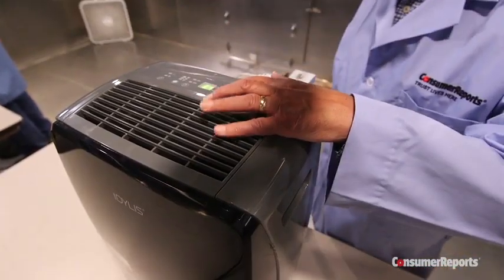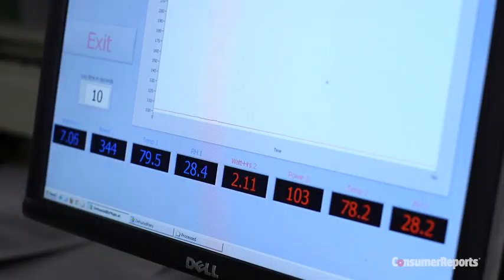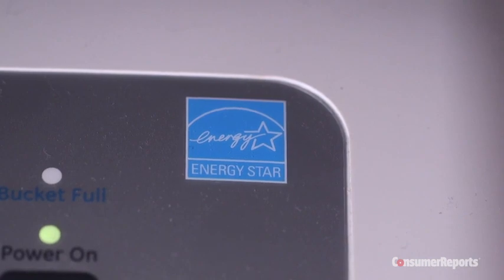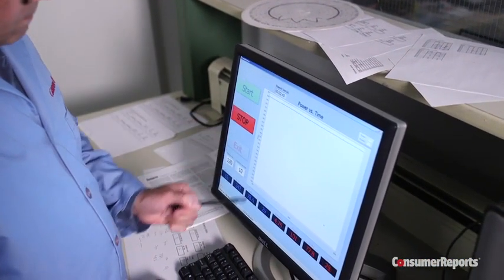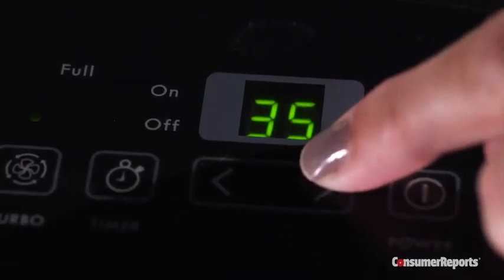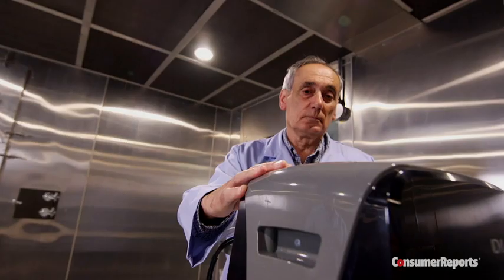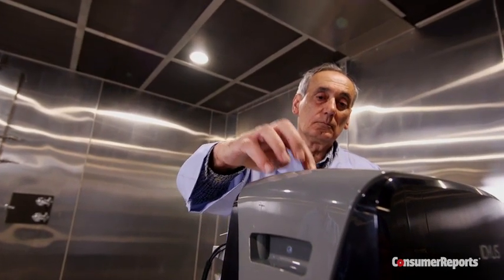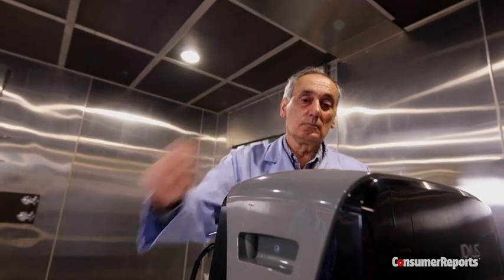That means newer models cost you less to operate than older ones. The unit's energy consumption is measured and factored into the overall score. Look for an Energy Star rating when you buy. These models will generally use 15% less energy to remove the same amount of moisture. Then we test for humidistat accuracy to see if the machine turns off when it reaches your desired setting. We also make sure it turns back on when the humidity rises. Some models in our test are only fairly accurate.